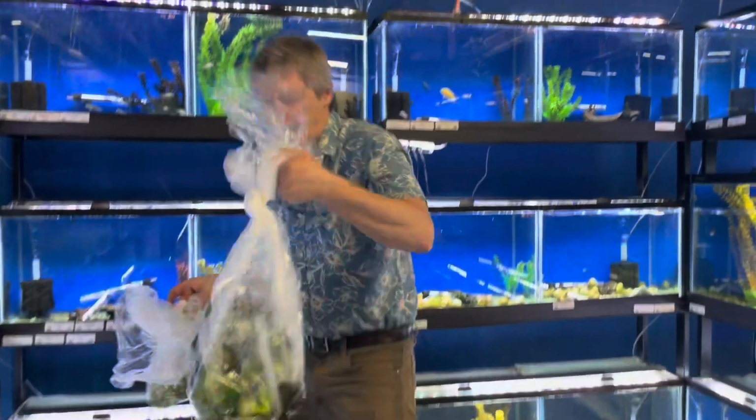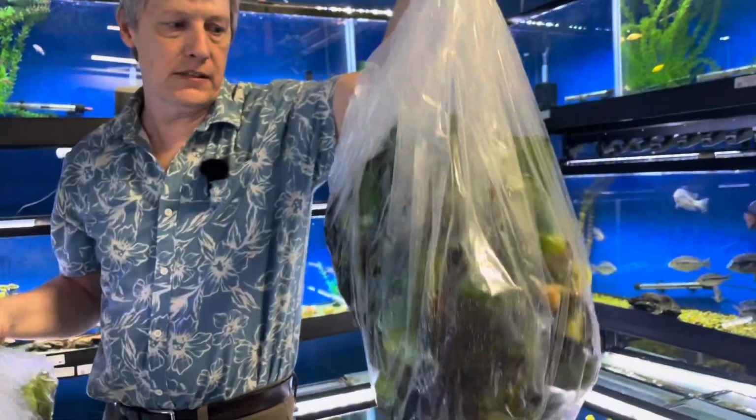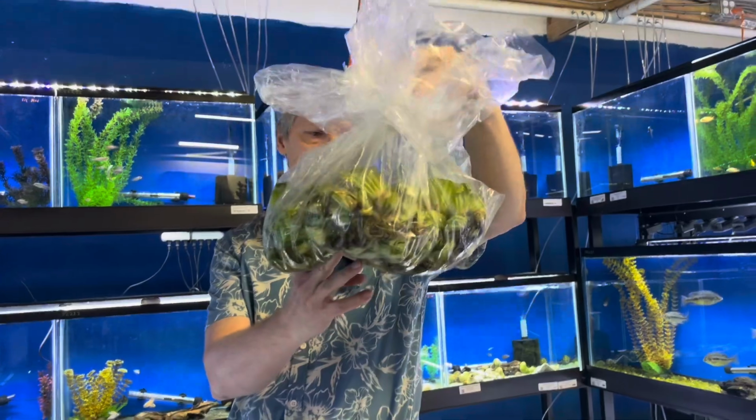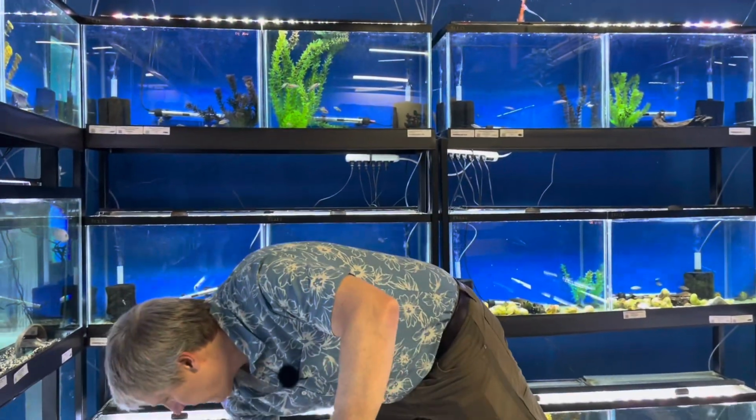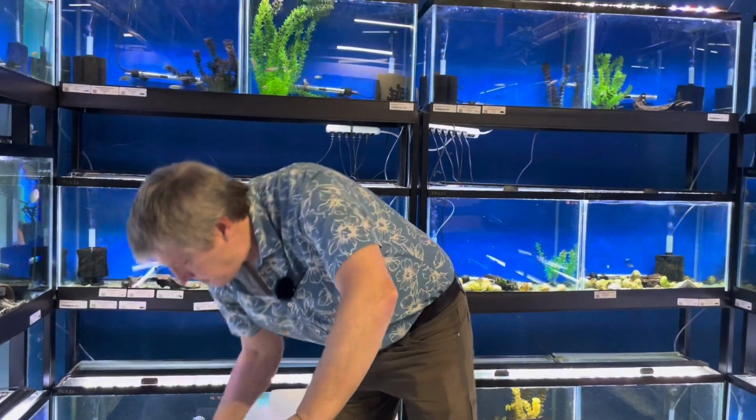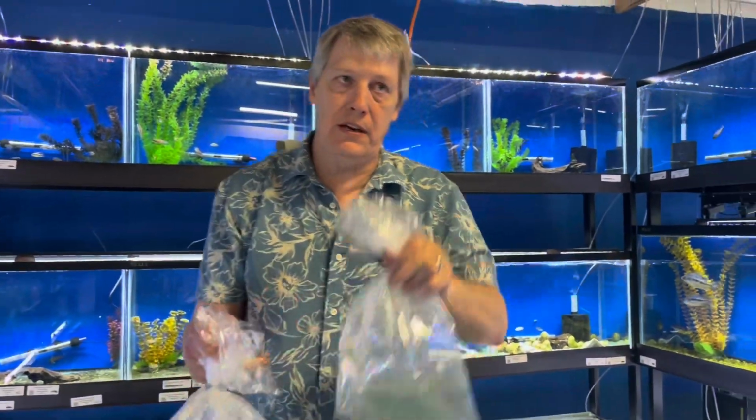First thing out of the box is some pond plants. That's water hyacinths. Some more pond stuff. And water lettuce. It doesn't look as nice as the water hyacinths do, but it'll perk up, I bet. So getting into pond plants starting. And pond fish. So if you're ramping up your pond, good time to come get them.